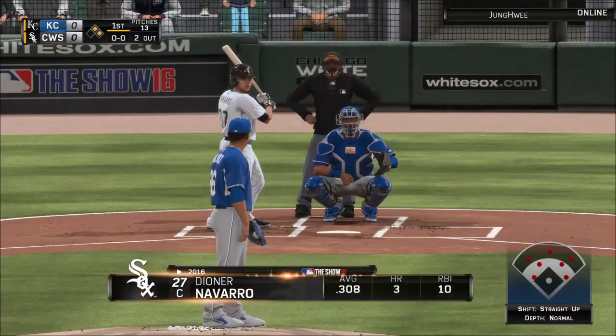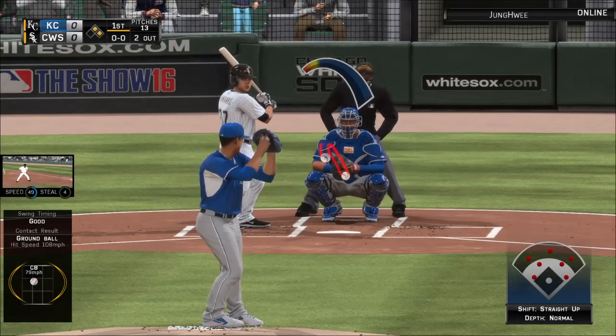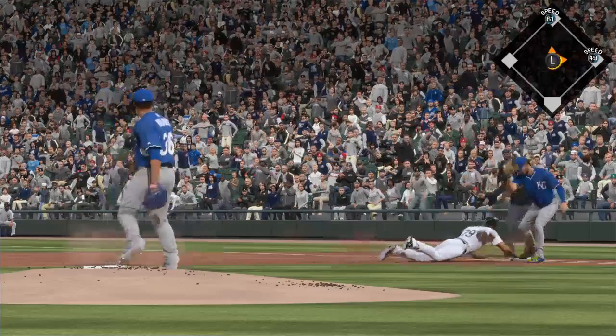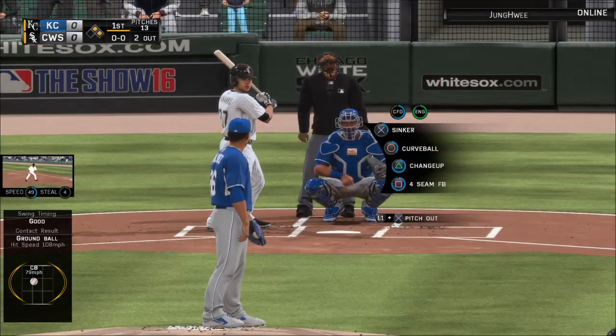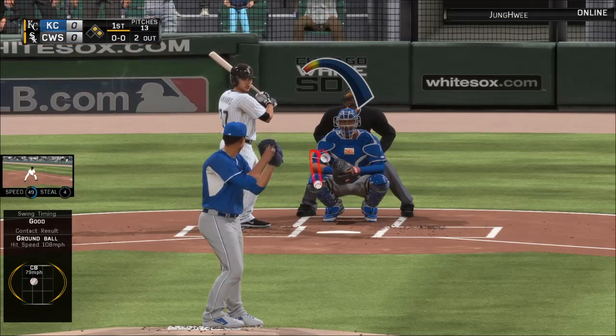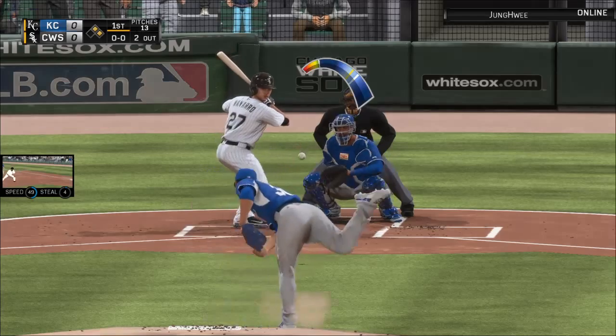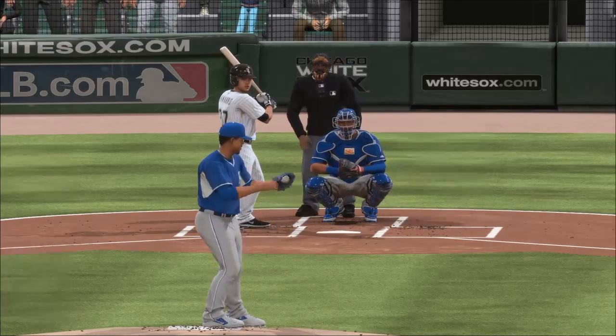Deoner Navarro will stand in for the first time now, and he's got that average up over the 300 mark to begin play. First things first, here's a throw over. And the runner back safely. Why not? Make him get dirty. Lays off 1-0. 2 down, runners at first and second.